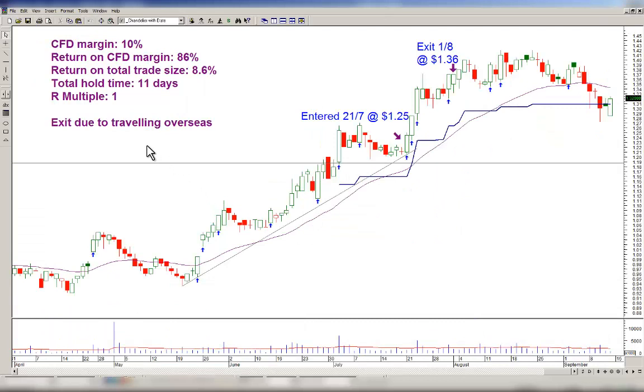Okay, here's the other trade that I also had to exit because I was going overseas. I entered into this one on the 21st of July at $1.25, and 11 days later I did have to shut it down at $1.36. So I did make back my risk size on this trade. I made a 1R. I made 8.6% on the total trade size and 86% on the CFD margin.